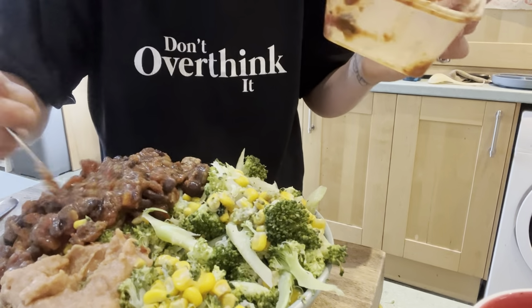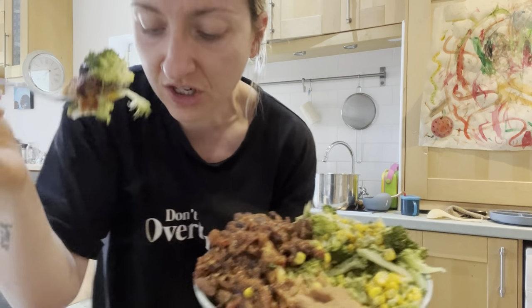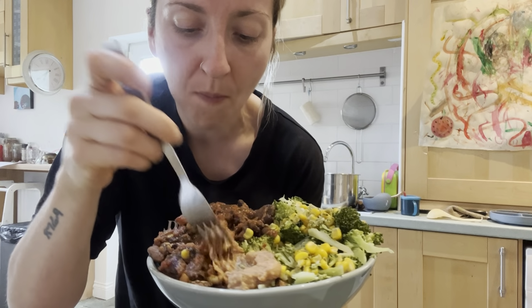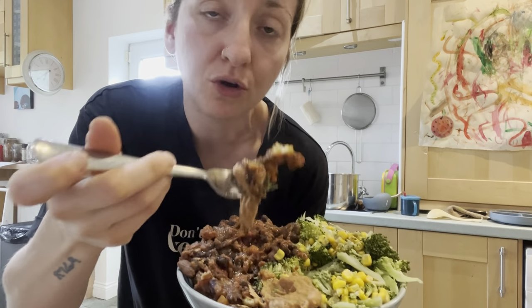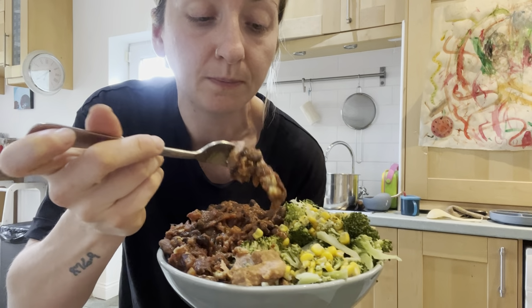So there we go. Also, when you have a dish, let's say chili, find different things that you can do with it. So yesterday, I put it in wraps. You could have it with rice, you can have it with potatoes. You can really mix it up and it makes a completely different meal from the same thing.